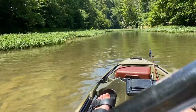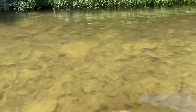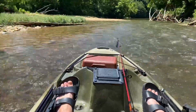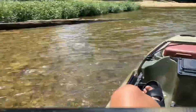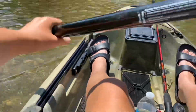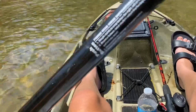Bro, this is awesome. So pretty. Oh, bro, there's some good rapids up here. I hope. I think there is, right up there. Oh, I forgot to video it. We just passed through. That is fast. Yo, that was fast. All right, we're gonna pull up right here in this little shaded area. This is perfect. Hey, come around here where the shade is. Yo, those rapids were awesome.